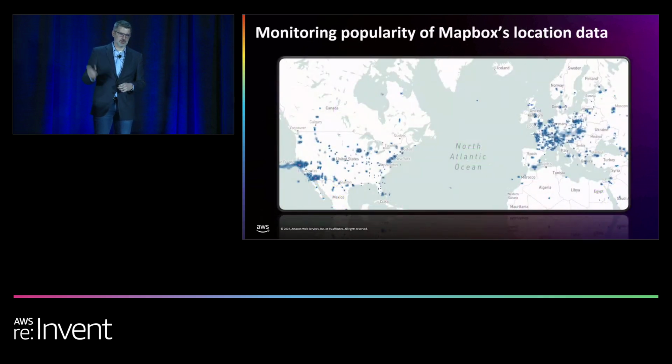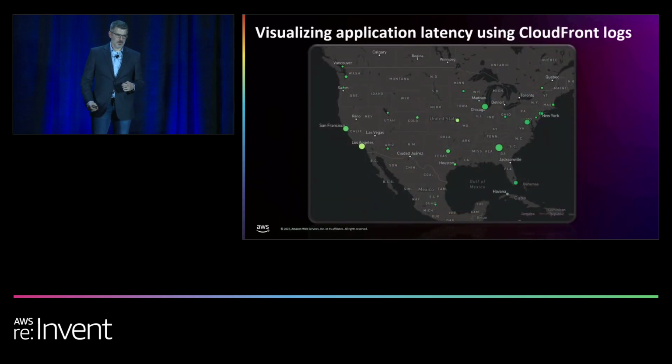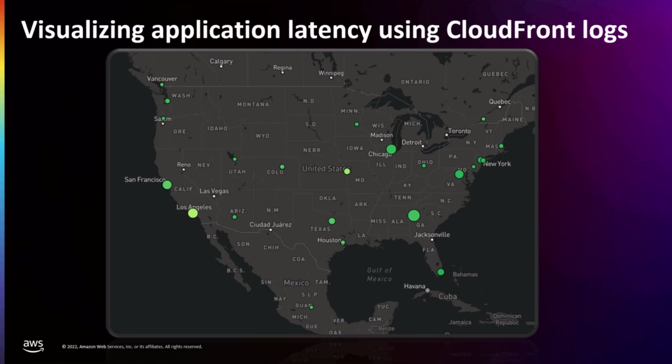So this is a dashboard that we look at to understand the most popular geolocations for a Mapbox location data set. We use this information to push targeted updates to those data products to further improve our end customers' experience. Our on-call engineers that I was talking about earlier would use this dashboard to get a view of latent requests. We have the ability to drill down by edge locations or country and so on with this particular dashboard. The circle size increases with the volume of the end user's request.